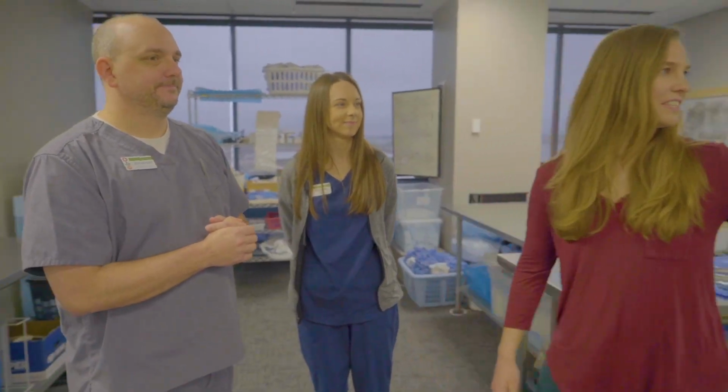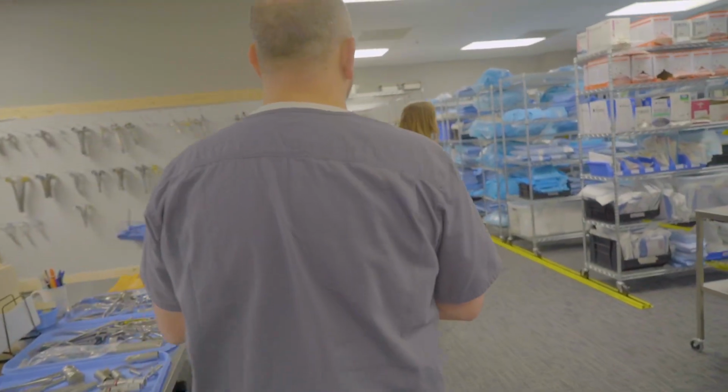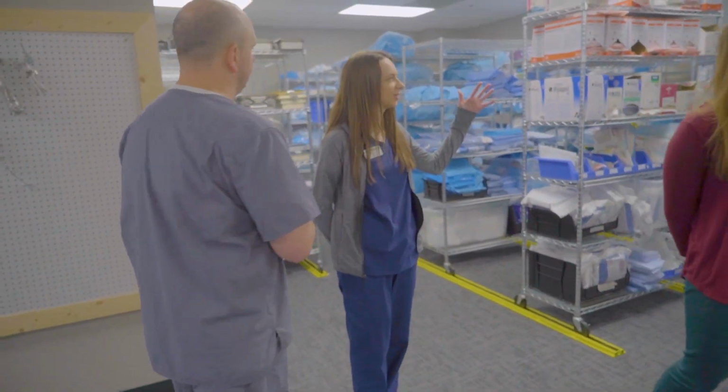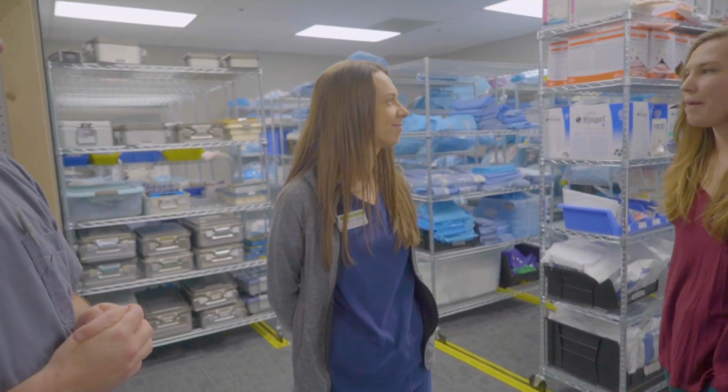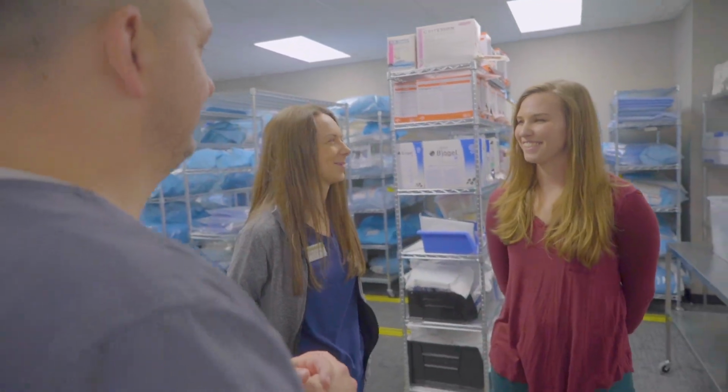Okay, can we take a look at this stuff over here? Sure. So is this some of our sterile equipment? Yes, we've got sterile packs over here, and we've got sterile gloves, and pretty much anything you would need to do an operation. Masks, shoe covers, hair nets, all that good stuff.